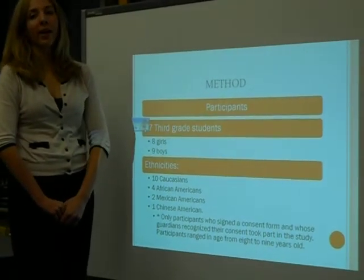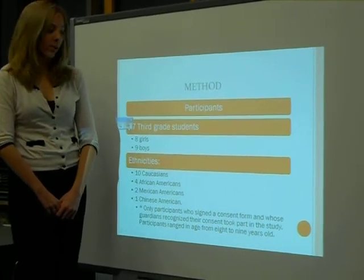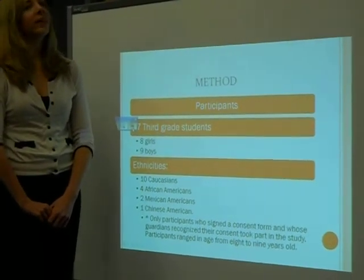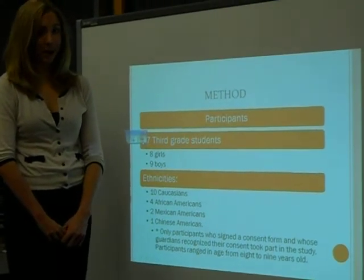My method for my research included 17 of my 3rd grade students, 8 girls, 9 boys. And I have a variety of ethnicities in my classroom. There are 10 Caucasians, 4 African Americans, 2 Mexican Americans, and 1 Chinese American.